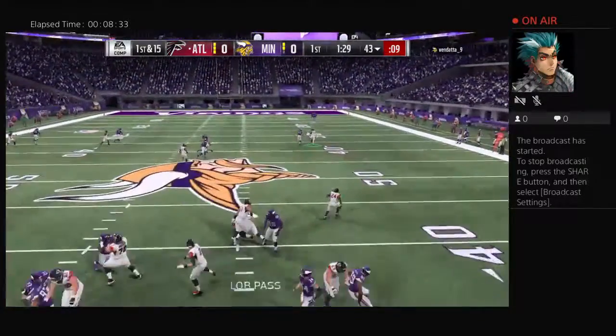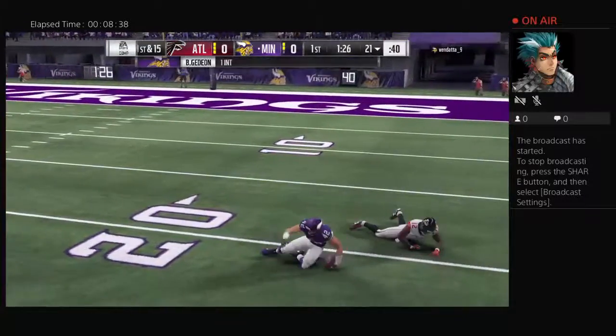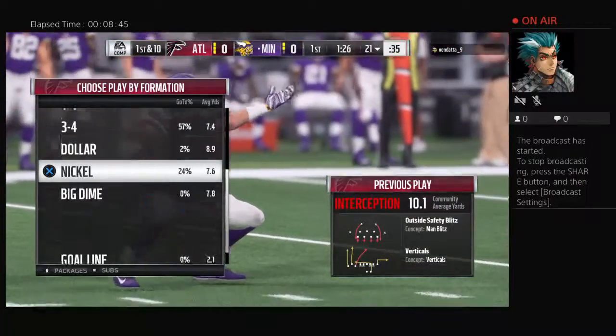Ryan will throw again. He's going to float this one deep right. A battle for it, and it's intercepted. Picked off at the 21. And his guys are going to take over at the 21-yard line.